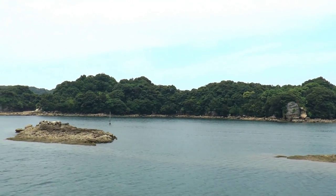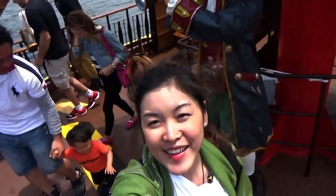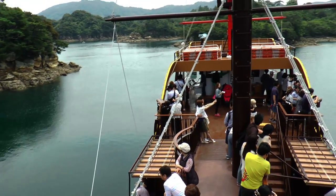You can cruise around the islands in a large ship, decorated in pirate theme. The cruise is around 50 minutes. The ship moves easily through water, giving you a nice and relaxing ride.